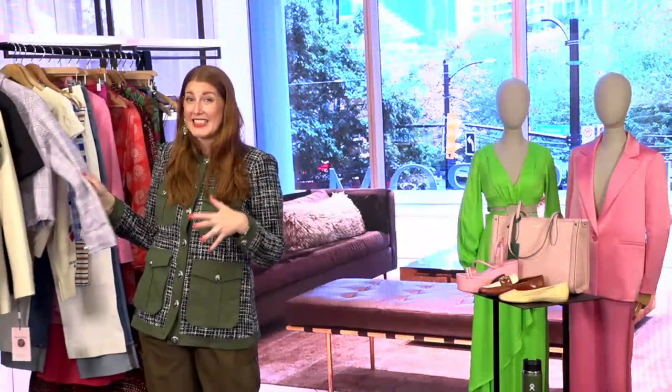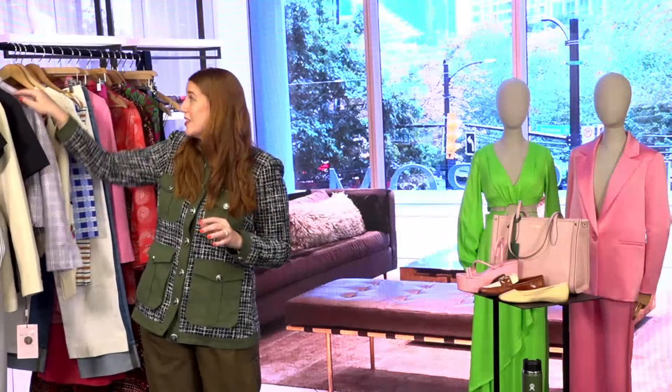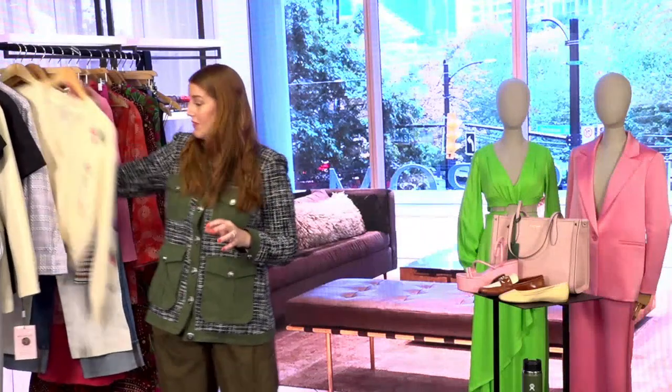Also pair it with the skirt. We have a lot of these in matching sets. So the mini skirt, little tweed mini skirt is an important item for the season.